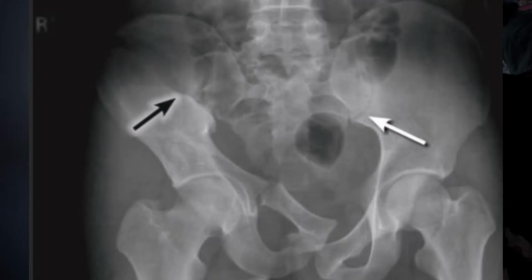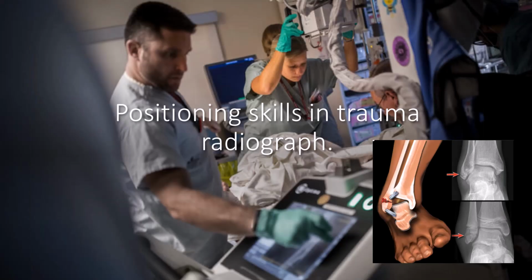To be able to create these working images, the radiographer must have a good knowledge of anatomy and pathology, mastering positioning and understanding the geometry of tube-part receptor alignment to create working images that demonstrate information about the region of interest that may not be a routine projection.